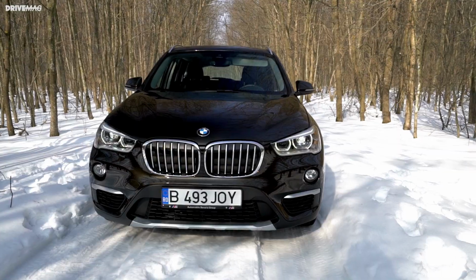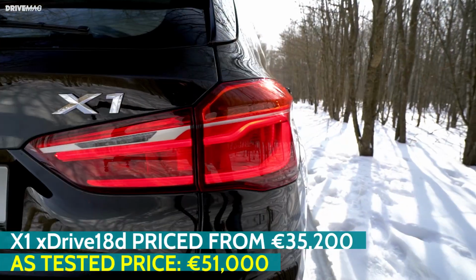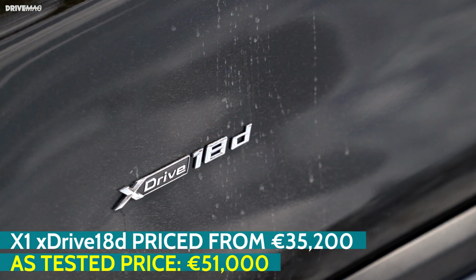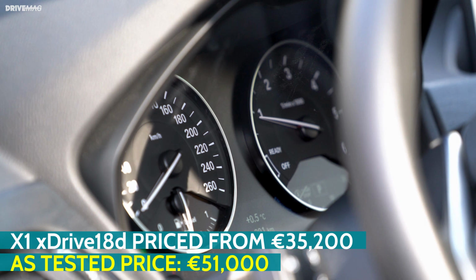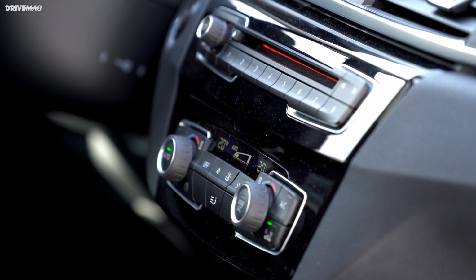As it usually happens with German premium cars, the options can add shocking amounts of money to the base price. The X1 xDrive18d starts at around 35,000 euros, but this particular car has an additional 16,000 euros in options, taking the total price to a whopping 51,000. So be careful with the options, otherwise you can end up paying X3 or even X5 money on your X1.